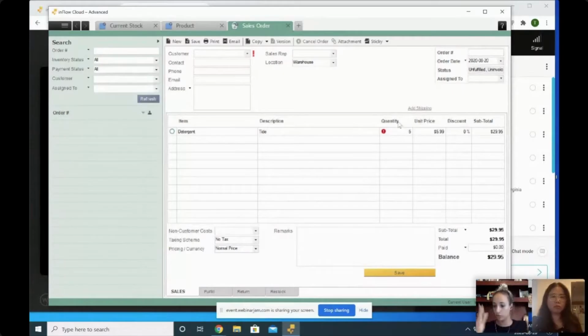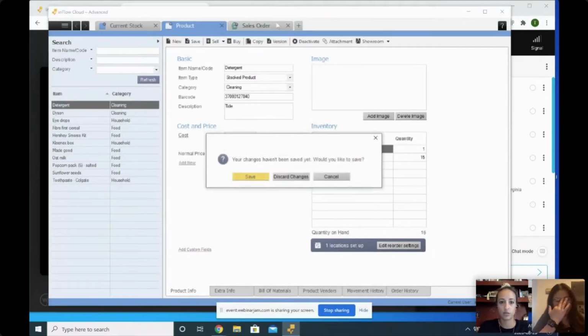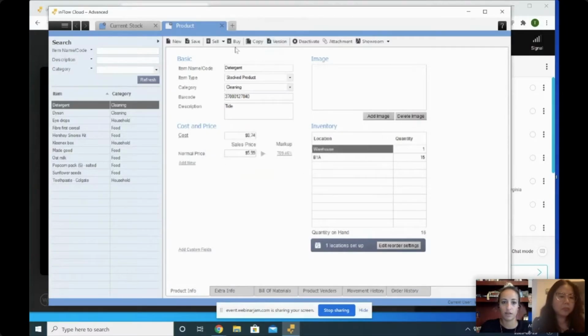Once we do the transition, which I'll go through now, this will show that you have stuff in stock, don't worry. You'll be able to see that I have a little bit in my warehouse and also a whole ton at B1A. I just wanted to bring that to life for you. I'm going to get rid of that.